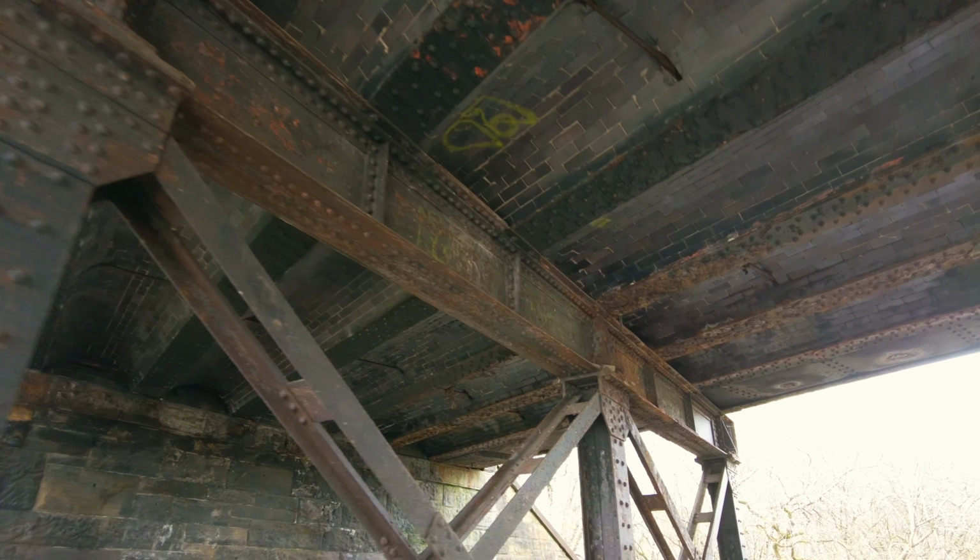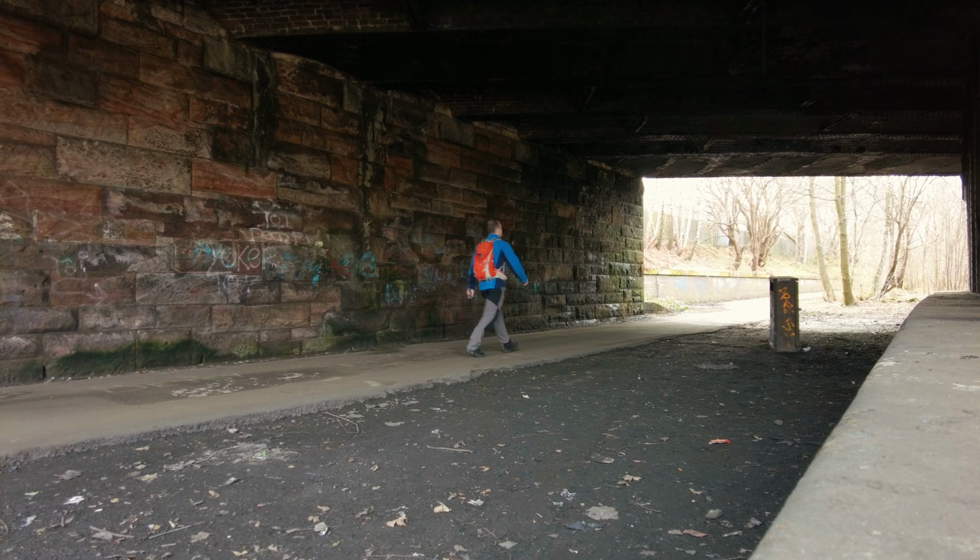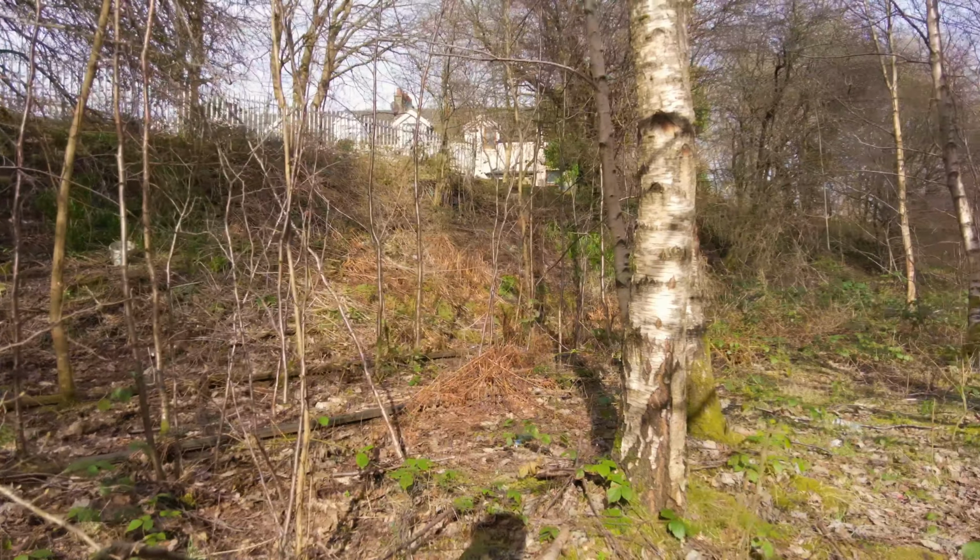So not far to go now, still heading along the railway line here, past quite a few former bridges, still some platforms peeking out. Even actually saw some railway lines that hadn't been taken up yet.